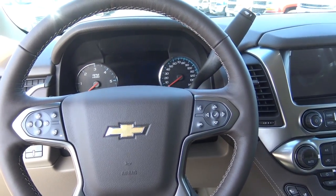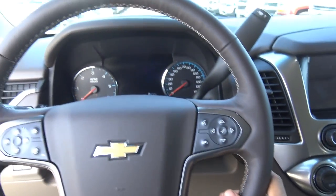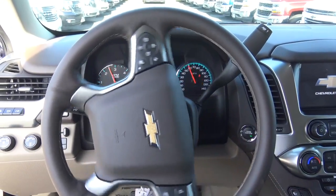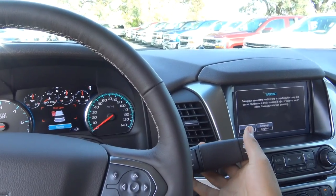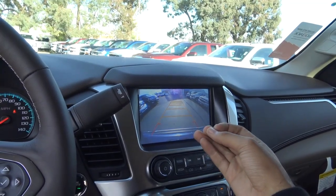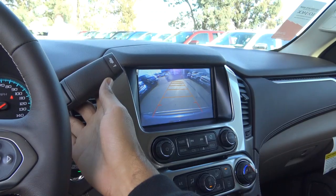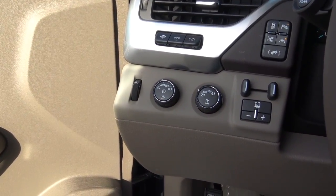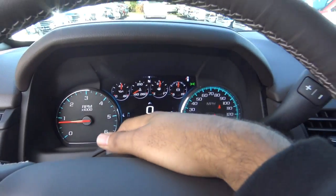Now you have push button ignition. Just put your foot on the brake and hit the button to start. And what you're hearing there is a 5.3 liter V8. You also have a full leather wrap steering wheel. Coming to your transmission, 6-speed automatic here. And when you put the vehicle in reverse, this will display your rear view camera with guidance lines and trajectory. You also have rear parking sensors. This vehicle is in demonstration mode. And let's go ahead and turn on the headlights and the fog lights, as well as the hazards.